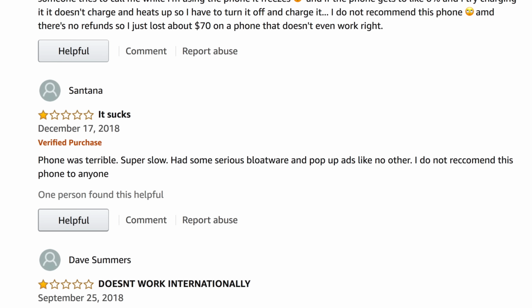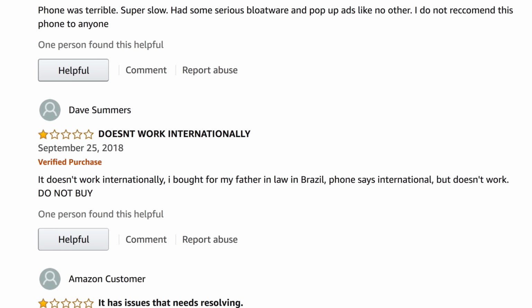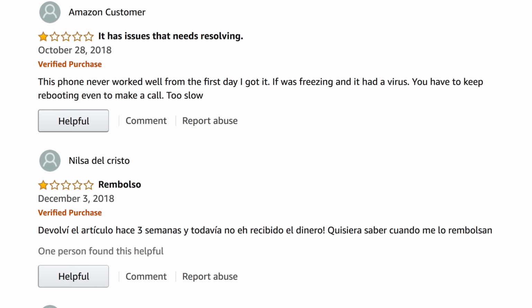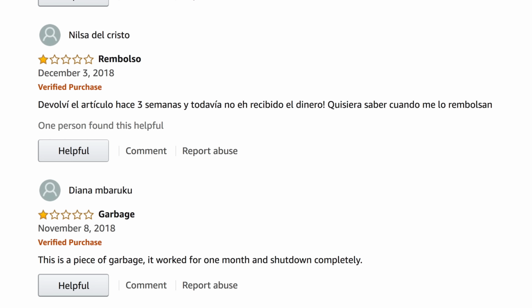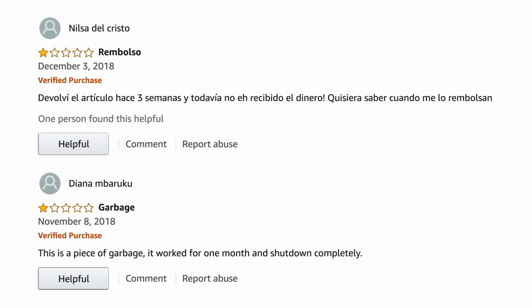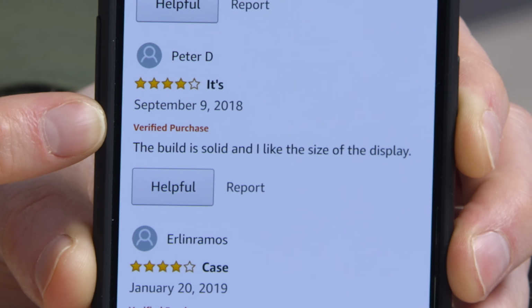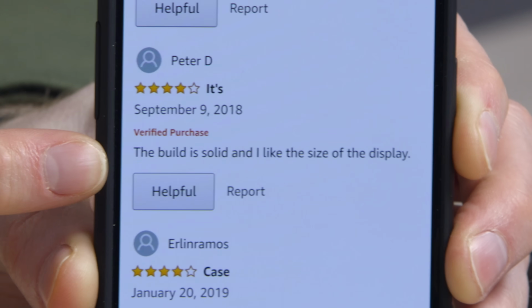Phone locks up every time I try to use it. Slow, it glitches. If it gets below 6%, the whole thing freezes. It doesn't take a charge. I lost my $70. It sucks, terrible, super slow, doesn't work. This is a piece of garbage. It worked for a month. Never buy this. Then this one guy, 4 stars, it's solid. It's built solid. It must have been Jack. He's like, I don't know if it's gonna ever make a phone call. I have all the viruses in the world, but it's built solid, so 4 stars.